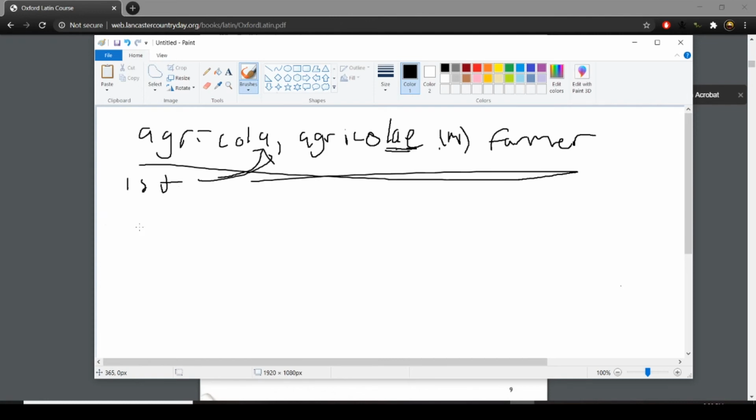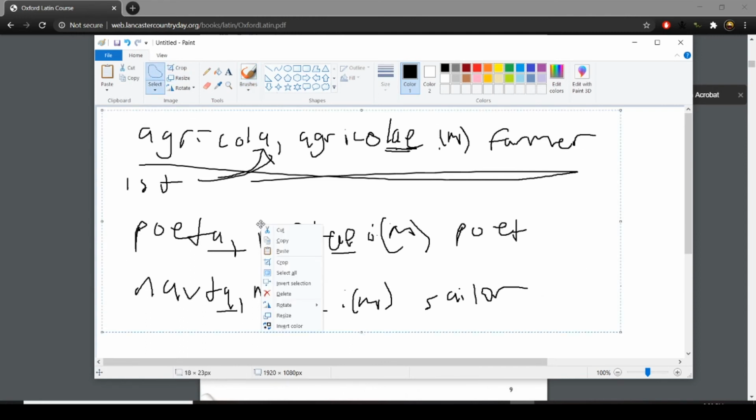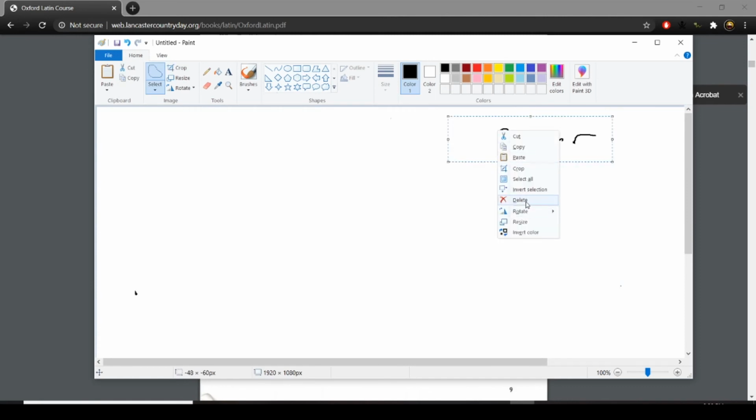We have this job, farmer, poetae, which is masculine, and it means poet. We have nautai, which is masculine, and sailor. These are masculine, but they're still in the first declension. Gender, you just have to memorize it. There's nothing that gives it away. Most times, the only thing that gives it away is if it's a job that men usually did in Rome, it's going to be masculine.